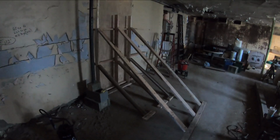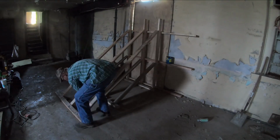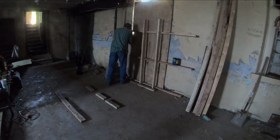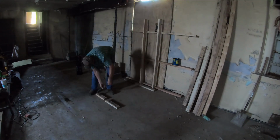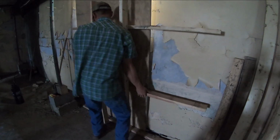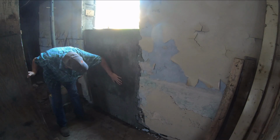Okay guys, it is the next day. The concrete should be plenty hard enough for us to go ahead and strip this form, so let's get this off of here and see what she looks like. She's still making heat there. Oh yeah.